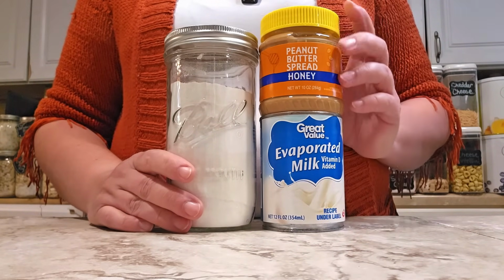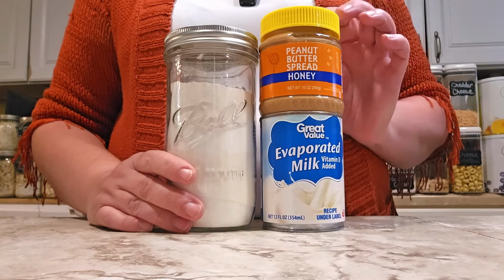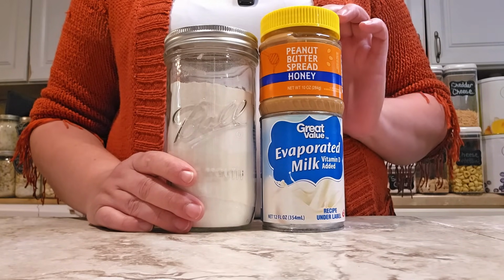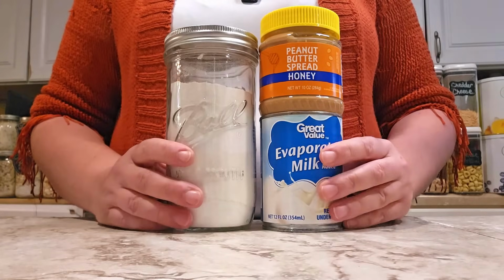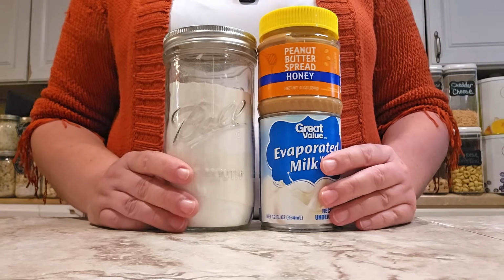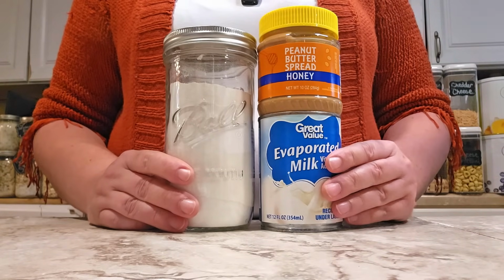Peanut butter doesn't have a super long shelf life, they say, but I gotta tell you, I have never had peanut butter go bad on me, and I've kept it long after its date. So I think that we're gonna be okay with this, but this might be a meal that you might wanna cycle through a little more frequently than something that, say, is all canned goods.